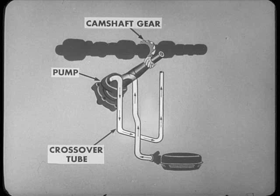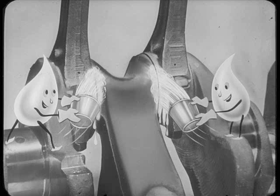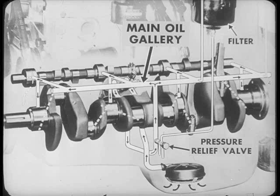Now, a rotor-type pump driven by a gear on the camshaft pumps oil into a crossover tube in the pan. That pump's got big muscles, fellas. It pushes oil under pressure at the rate of 5 gallons a minute when the car travels 60 miles an hour. Yes, the main reason for pressure is to carry away heat generated by moving parts. But getting back to the crossover tube, the oil goes past the pressure relief valve into the main oil gallery running the length of the block to feed the whole oiling system. Oil fills the whole system, including the filter, which gets its oil from the gallery.